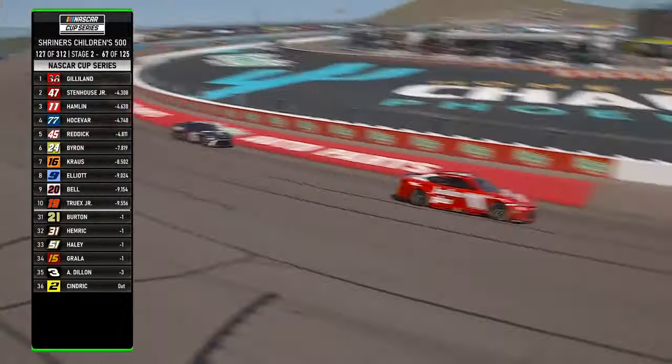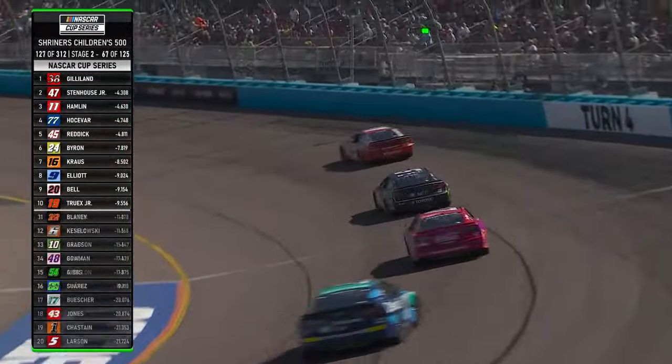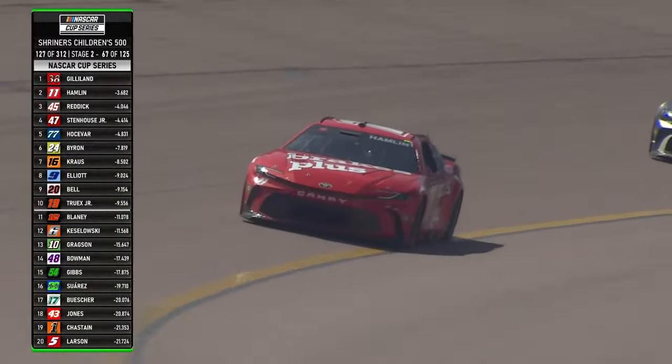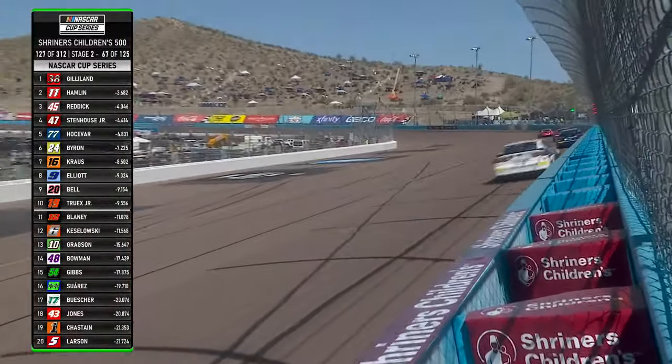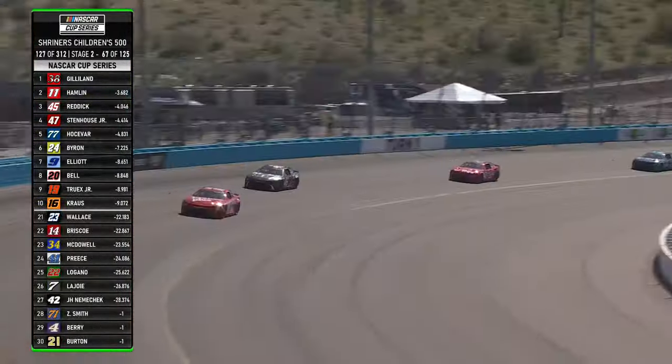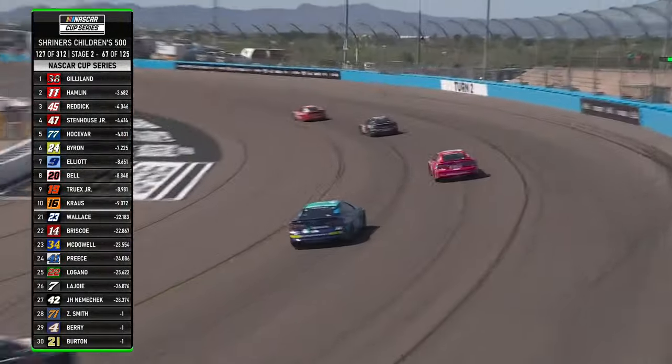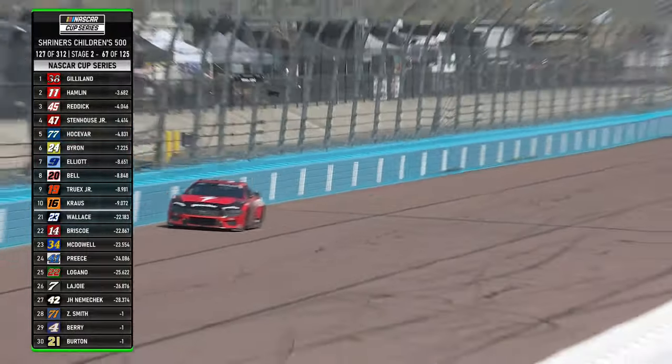So Hamlin now to second, Reddick to third. Still 4 seconds back of race leader Todd Gilliland. So that leaves four drivers that have not pitted. Gilliland the leader, Stenhouse and Hosovar fourth and fifth, and Derek Kraus now 10th.